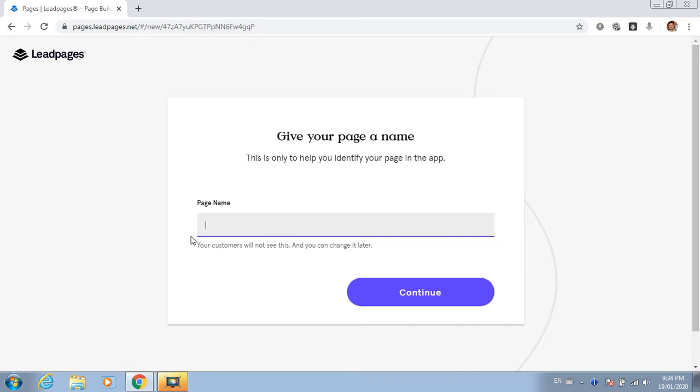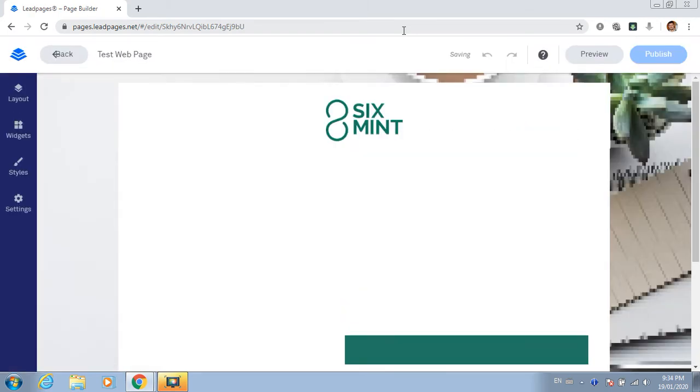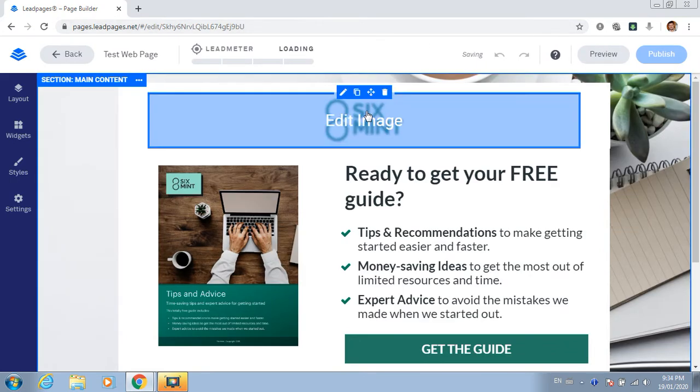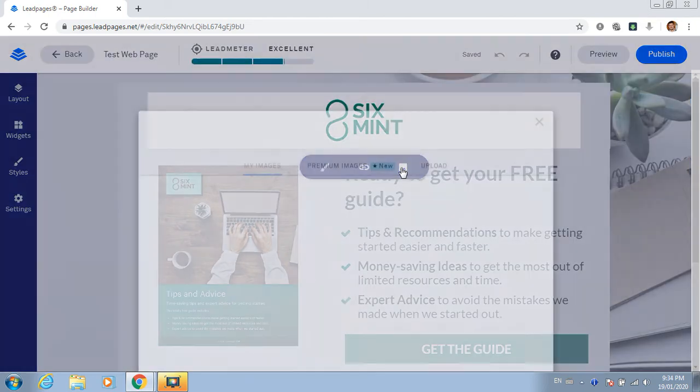This one we're just going to call test web page, because it's just an example for you guys. Everyone's computer's a little bit slow. That's fine. So this is what the template looks like. So first, at the top, what I'm going to do, I'm going to change the logo to make it my actual logo.